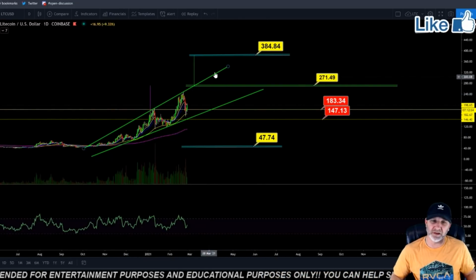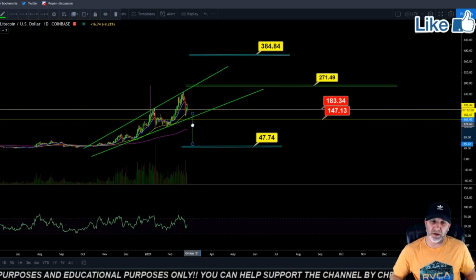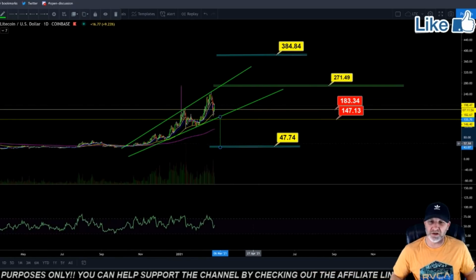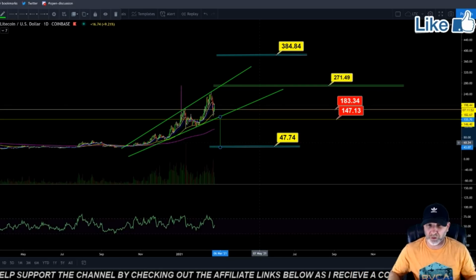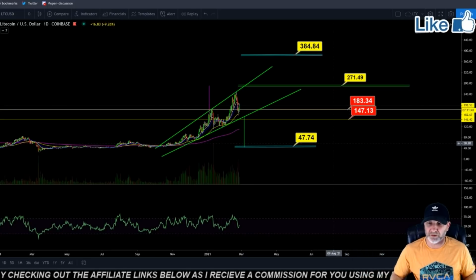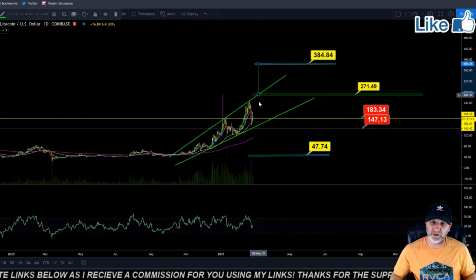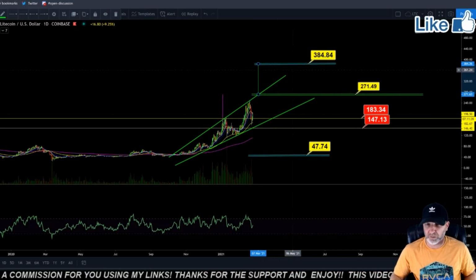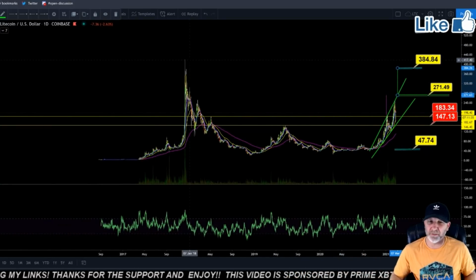But if we look at this as a rising wedge, let's say we don't get up there, we come down from here and we break the bottom of this wedge. That would also indicate, if Bitcoin goes in a bear market, we could be seeing a $47 Litecoin. It's definitely a possibility. Now, if we break up, we hit our target of 271 and we continue higher, break through this, get support, could be going up to about 380. And that's still not breaking the all-time high.